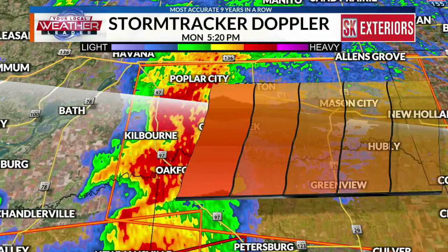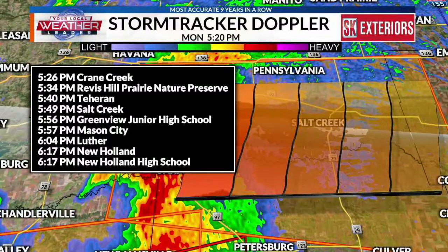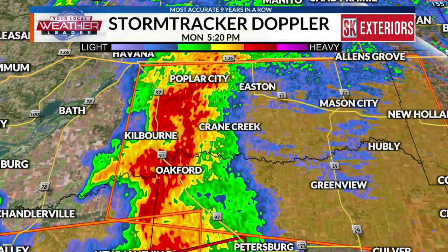Nearby. Crane Creek at around 5:26, Tarahan at 5:40, Saw Creek at 5:49, potentially Mason City by 5:57, Luther at 6:04. So that's just for the line of storms off to the north of the tornado warned storm.